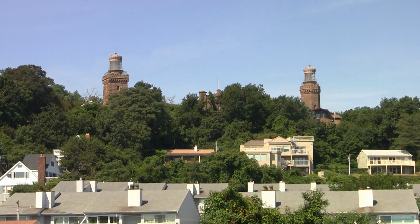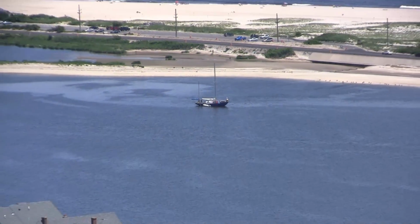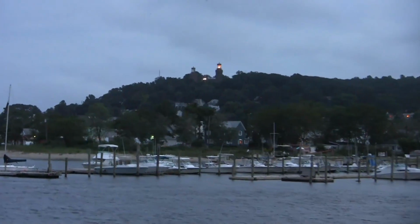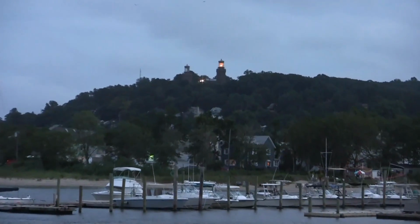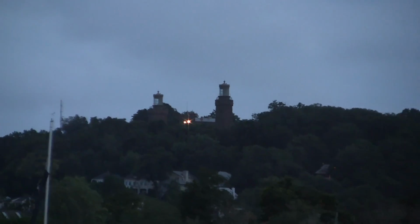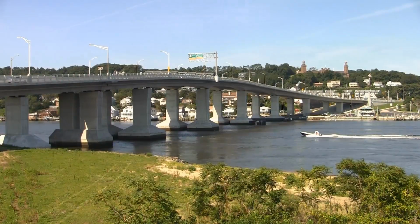And while the Twin Lights no longer serve as a navigational aid to ships, one of the towers flashes a light as a reminder of what once was critically important to our defense and to our economy. The Twin Lights is a landmark in the area, and one that almost everybody sees as they cross the Captain Joseph Azzolino Bridge to Sandy Hook and then back again.